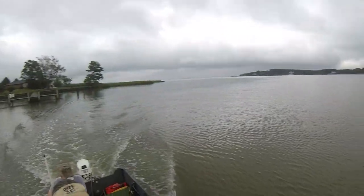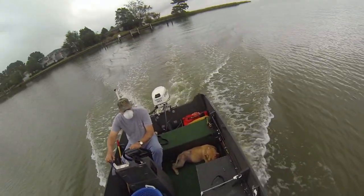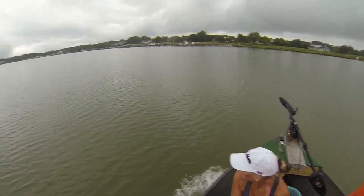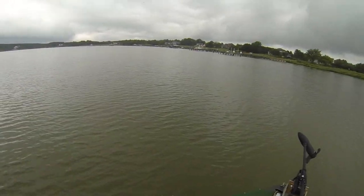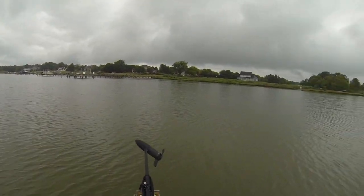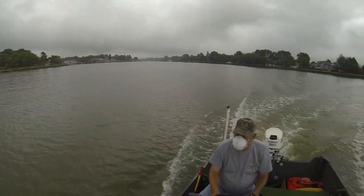Even though it was raining all day, it was still fun to have my dad out with us. And you can tell, Sam Dog, she was loving it. She just laid back next to my dad. Every time it would rain, though, she would try and crawl under his legs, because she doesn't like getting wet. At least not from the rain. She likes to go swimming and play in the water. She just doesn't like the rain coming down on her.